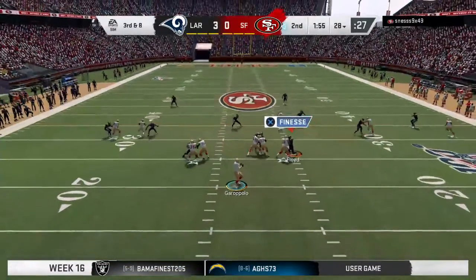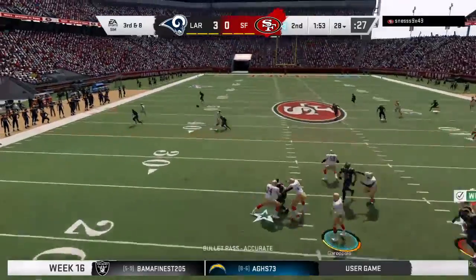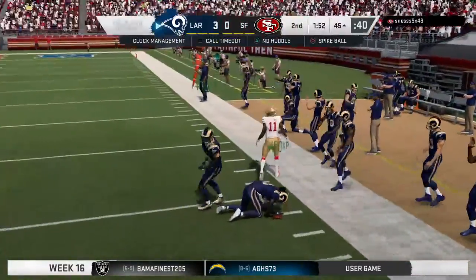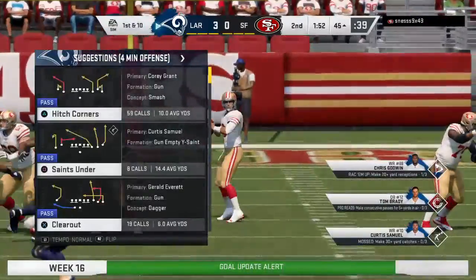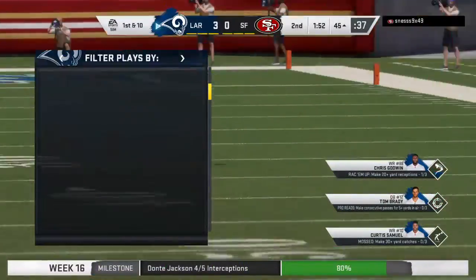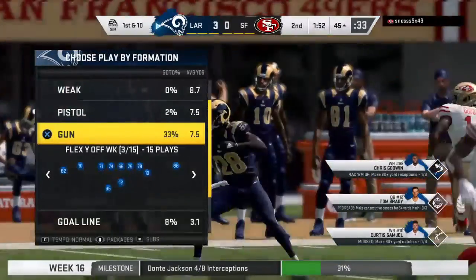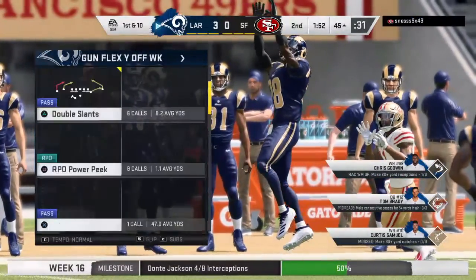From the gun, it's Garoppolo, and he fires one that's intercepted. Dante Jackson picks it, and they'll set up shop in enemy territory at the 45-yard line. First and 10 at the 45-yard line.